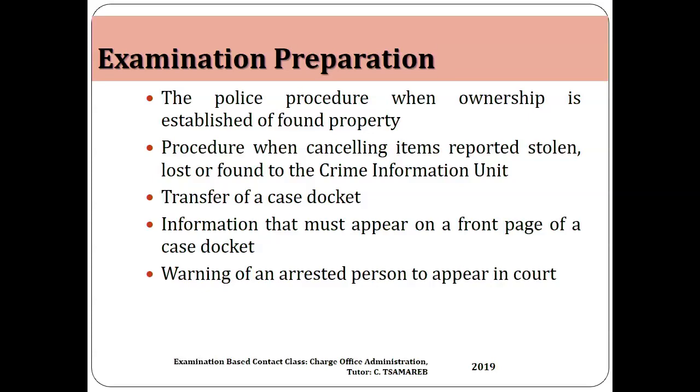Transfer of case dockets. If a case is registered in an area that is not the jurisdiction of that specific case, for instance, something happens in Windhoek, the complainant cannot get to Windhoek and he is a resident of Chipmans, he will submit a statement at Chipmans Police Station. The case will be transferred to the area of jurisdiction.